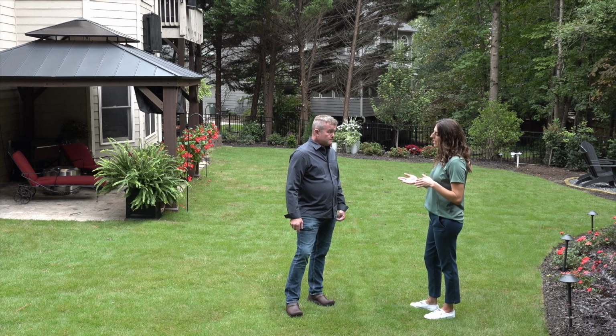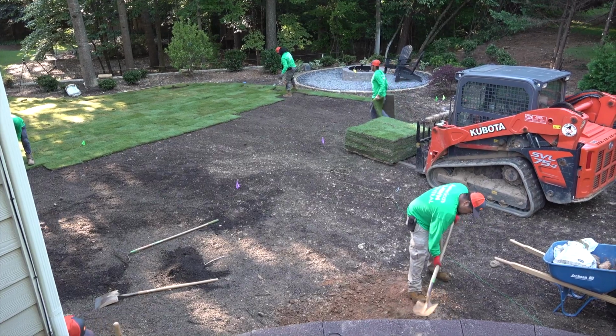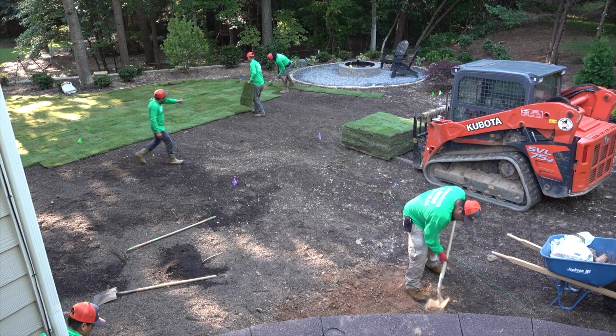Right. And then even simple things like when you are rolling sod, you need to make sure that those roots get wet very quickly, and so you can water the dirt before you lay the sod down. There's little tips and tricks like that that are going to help make it successful.